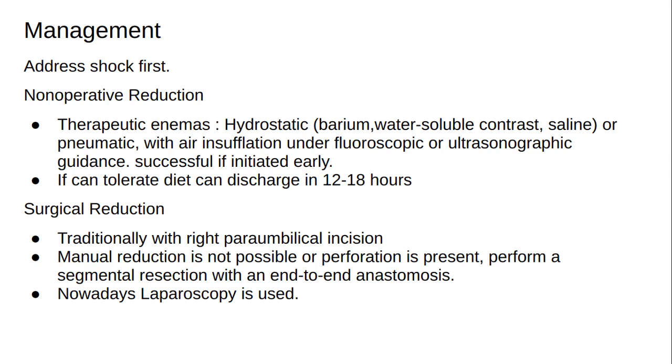Surgical reduction. If the non-operative reduction is unsuccessful or if obvious perforation is present. Traditionally with a right paraumbilical incision, the intussusception is delivered into the wound, and gentle manual pressure is applied to pull the intussusceptum out of the intussuscipiens. If the manual reduction is not possible or perforation is present, can do a segmental resection with an end-to-end anastomosis.